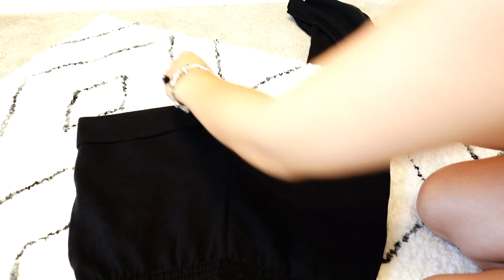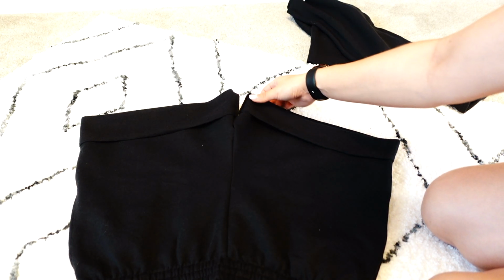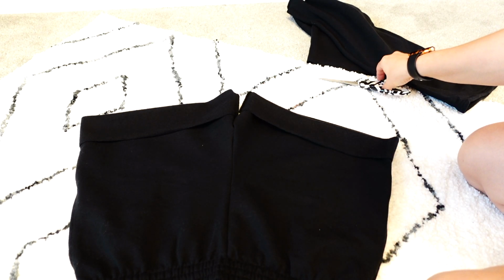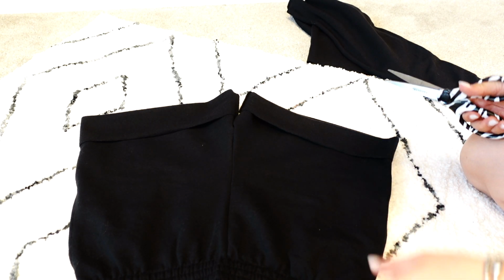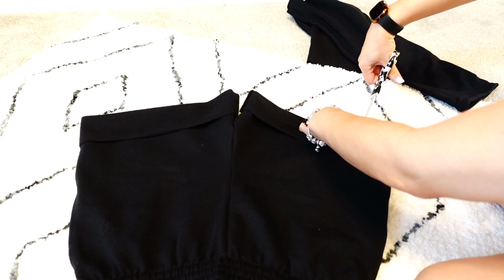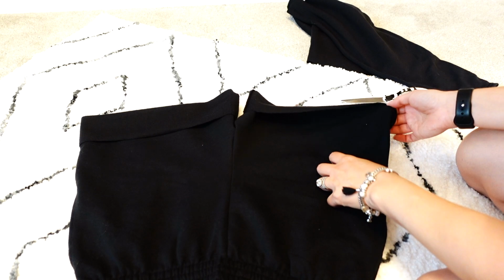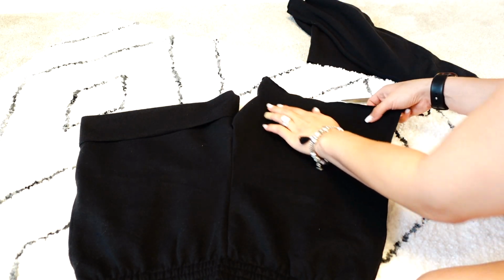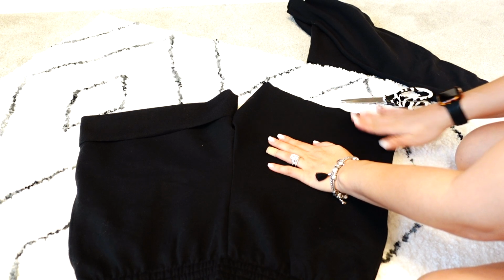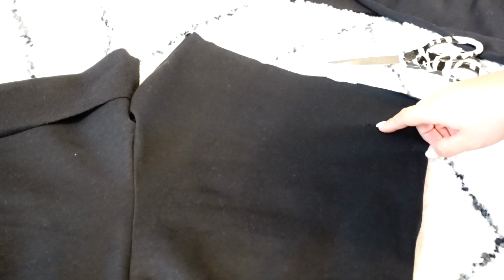Okay, again, here are our sweatpants, and you can see down here at the bottom, this crease is where I folded them at. So with that being said, you can take your scissors and you can do a little snip right there. Make sure that there's a hole, and then when you unfold them gently, because we don't want to, again, mess anything up, we want to make sure they're flat, you can see right here, there's that little hole, and that is how we know where to place our scissor.